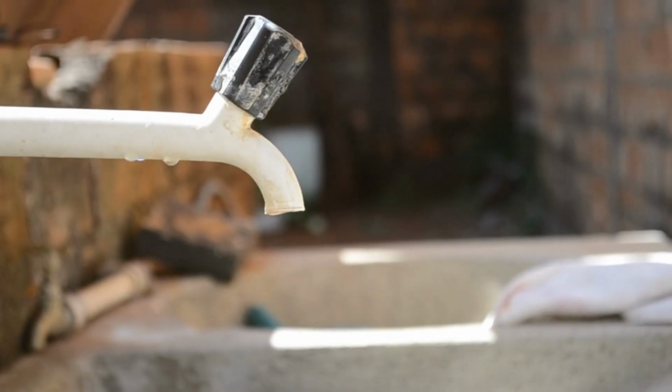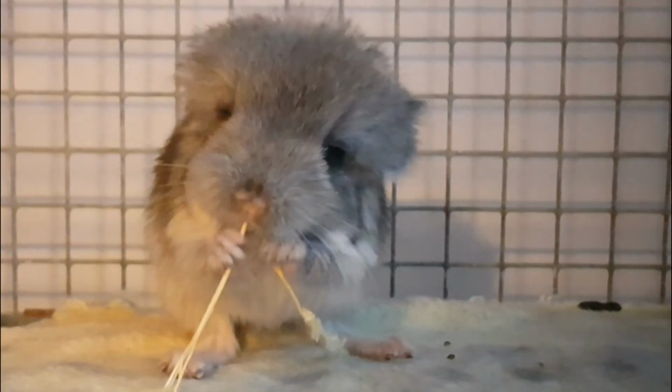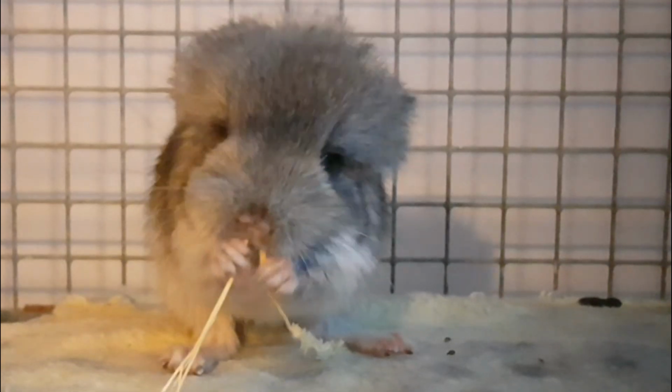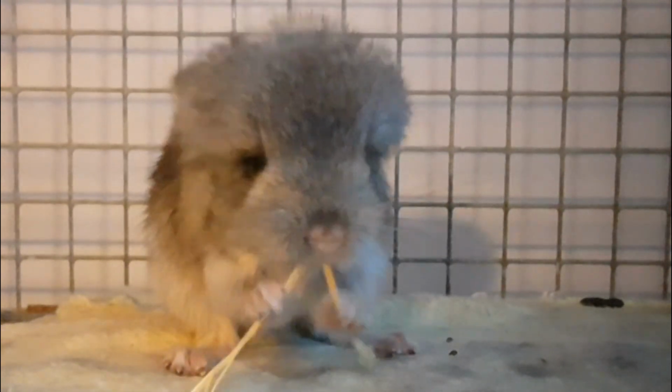So the next thing you're going to need is water. Now in the UK, water from the tap is absolutely fine for them. Tap water, completely safe for them. However, in the US, I think there's some debate about whether tap water is safe for them or not, and people tend to filter their water before giving it to their chinchillas. I don't know the ins and outs of why that is, but in the UK certainly tap water is absolutely fine for them.